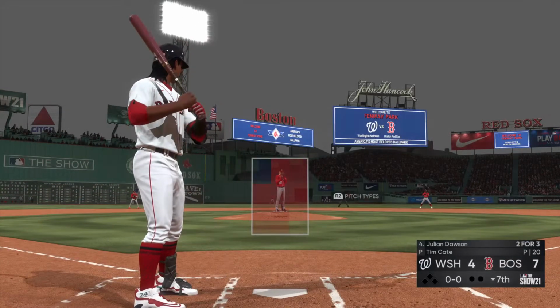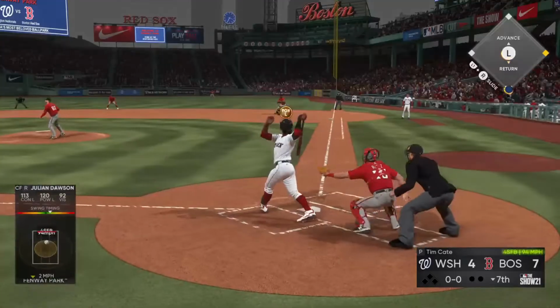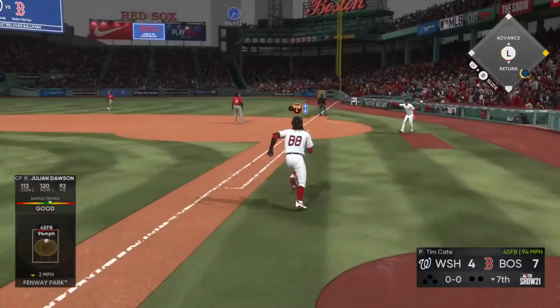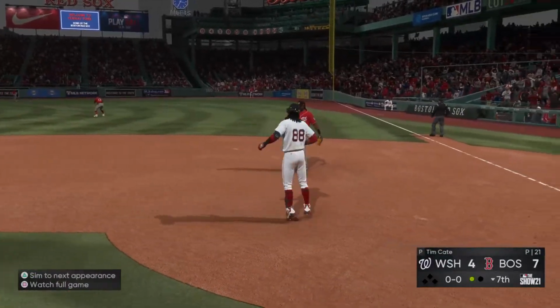3-3. Ready to go for the last half of the inning, and at the plate will be the speedy outfielder, Julian Dawson. Hit in the air down the right field line. Long run for the right fielder. He gets to it and makes the catch for the first out.